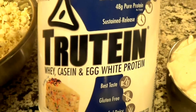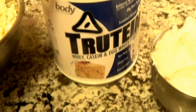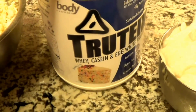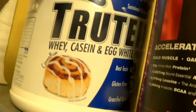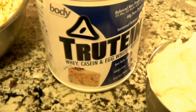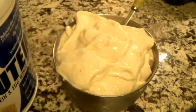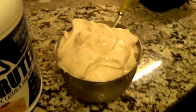I'm using True-Team. It's a whey, casein, and egg protein mix. This is the birthday cake flavor. I'm actually not super impressed with it. It's pretty subpar as far as flavors go, which is weird because I've had their cinnamon and it is very, very good. I would really recommend the cinnamon bun. I've also gotten their strawberry banana and it was really good too. So I was a little disappointed with the birthday cake one, but the other 2 flavors that I've tried are very good. And it makes a very good mixing type protein for things like protein fluff or protein ice cream.